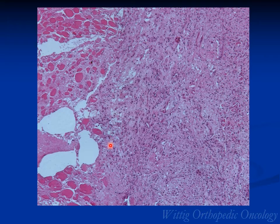This is showing you a low power view of the histology of fibromatosis, and this one is fairly hypercellular. The nuclei all look very bland. They're small, they have a similar appearance, but you see these wavy collagen fibers in the mass. And then these small slit-like vessels scattered throughout the mass. Fibromatosis can be very vascular. But wavy collagen fibers and nuclei all look similar in size and shape, and there's a lot of matrix here in collagen.